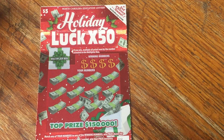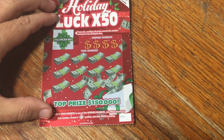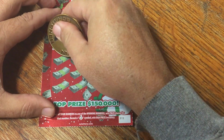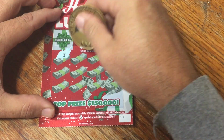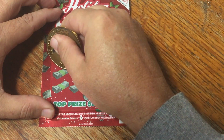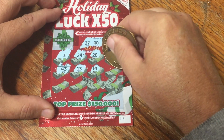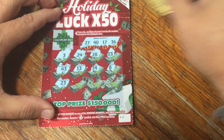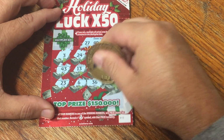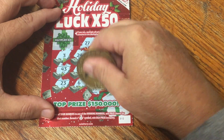Nice. Alrighty, next up is the Holiday Luck 50. We're looking for matching numbers of that Christmas tree and a chance to multiply in the multiplier box. 27, 40, 17, or a 36. No 3. No 24. No 28. No 33. No 43. No 13, no 14, no 8, no 23, no 6. Look at that, 36. We got a match. We're 4 for 4. And no 29 in the clutch corner, 36 for $5.